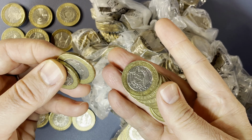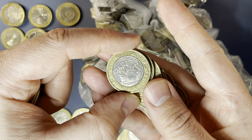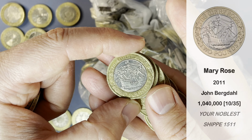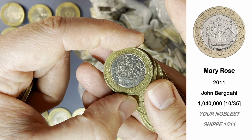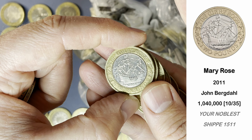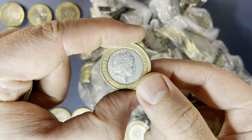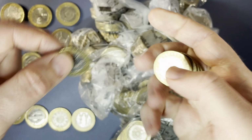That, however, I bet you were all looking at that, shouting at the screen at me. That, however, is a Mary Rose, and that one is not common at all. That is by far and away the best find today. 1,040,000 is the mintage figure on that one. What an absolute banger. Look at that.